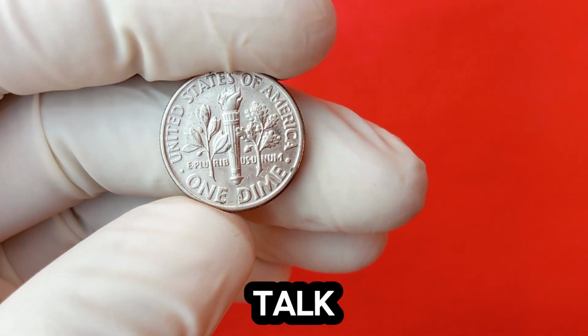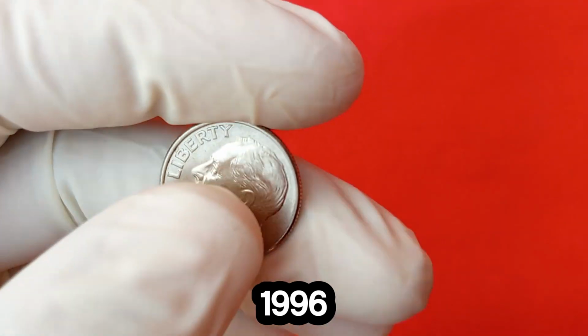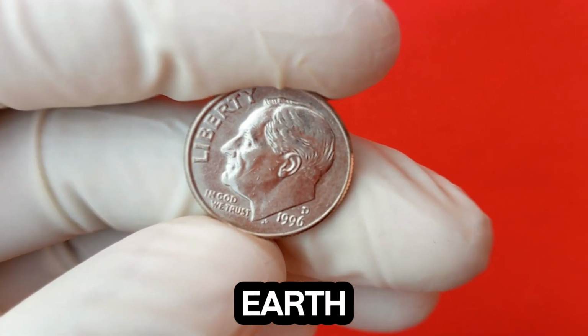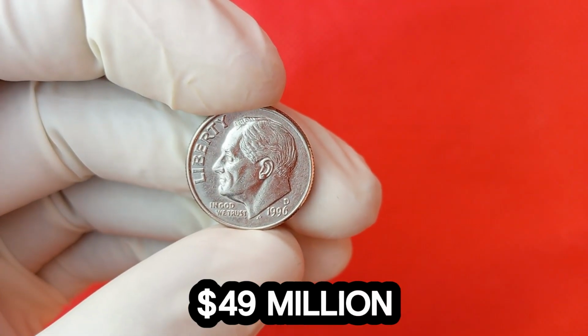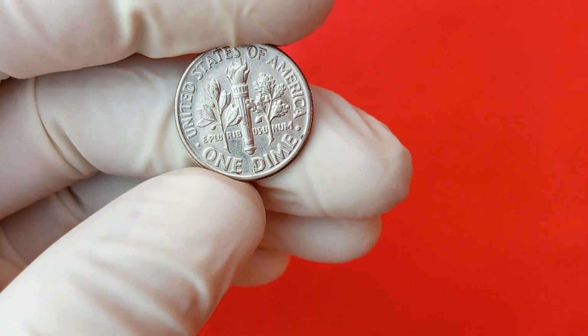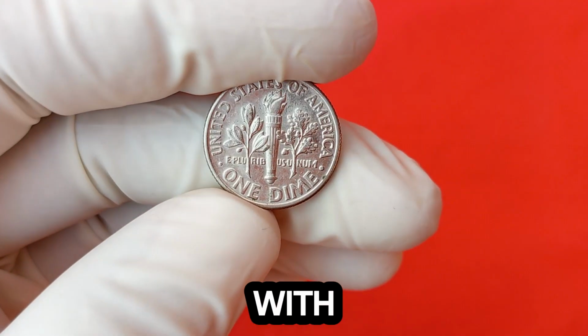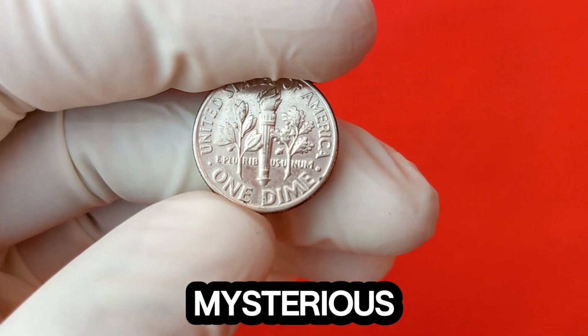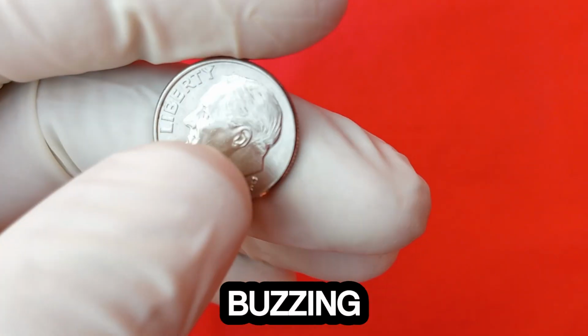Now, let's talk about the holy grail of the 1990-60 Roosevelt dime. The one that supposedly sold for an earth-shattering $49 million. While no official sale has been recorded at that price, rumors persist about a unique dime with an ultra-rare minting anomaly, flawless condition, and a story so mysterious that it has coin collectors buzzing.